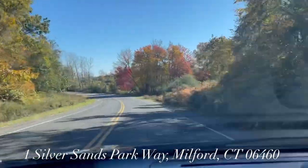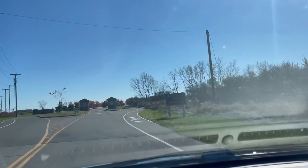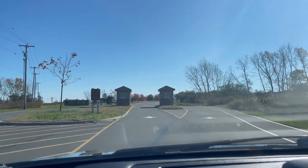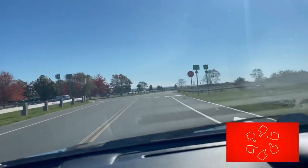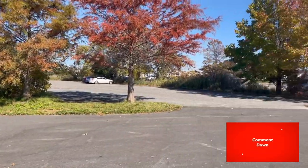Hello and welcome to Silver Sand State Park. Hey, I said that one correctly. Silver Sands is free and it's free to park and there's plenty of parking. I am here on a beautiful early November day. It's during the week. It's just a great day. I really want to go see somewhere really pretty today.